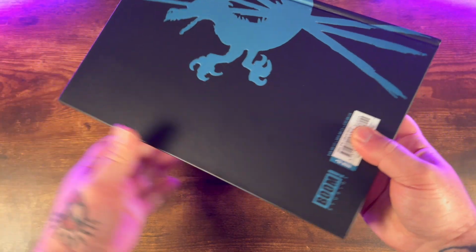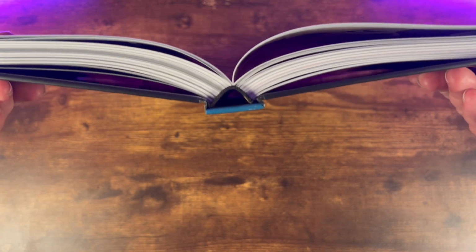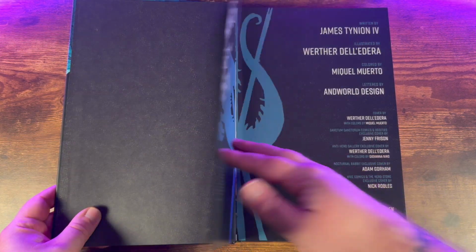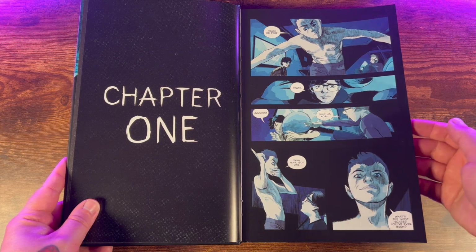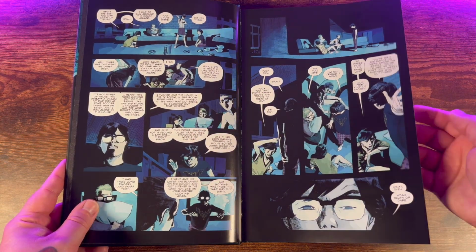Something is Killing the Children on the spine. Love the design of this book. Very, very good. This is my first deluxe edition from Boom Studios, and it's very good, man. Super quality made book here. Sewn binding that is absolute perfection. You're going to get no gutter loss in this book, and just very nice quality, thick pages throughout this book here. So you get the title page there. You have James Tynion IV on here. You have Werther Dell-Edera on the artwork there, and Mikhail Muerto on the colors.